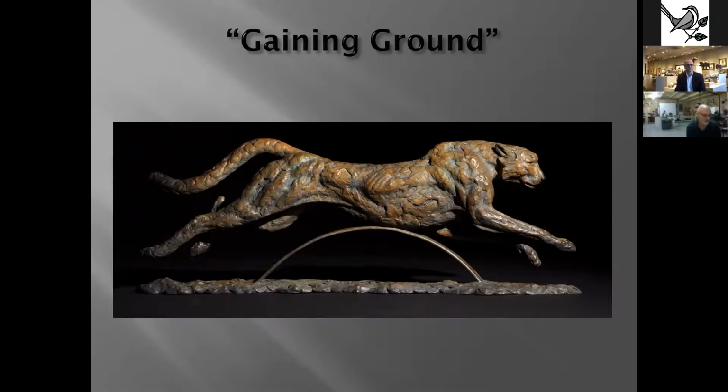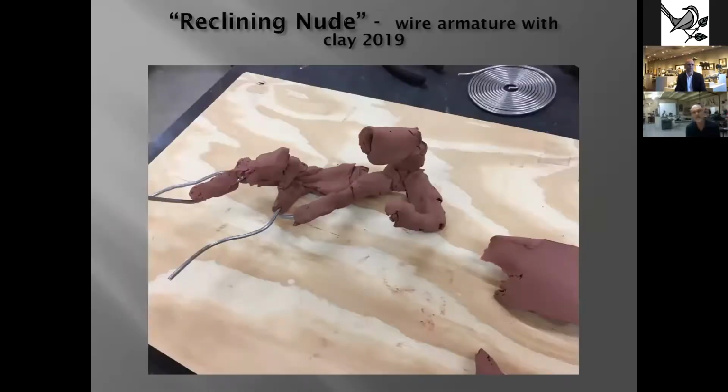Oh yeah, I had the next one, please, Amy. Now, this is a little squirrel reclining nude. And this is how it started, with the wire. You see there's not a lot in here. On the other deer, the first one you saw, I added foam around the armature because it was something small. This is a life-size squirrel. I didn't need the foam, so I just used the wire and the clay, and started working at it. So, next one.